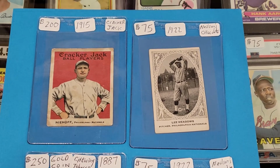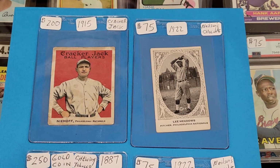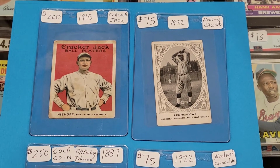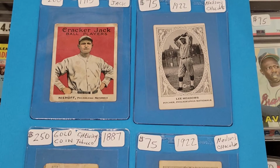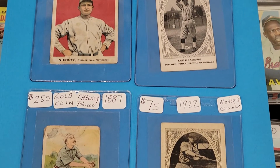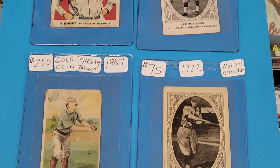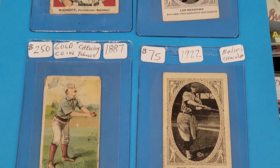I knew I couldn't get it all, but we worked out a deal where I was able to come home with the 1887 Buckner Gold Coin card, the 1915 Cracker Jack, and both of the cards from 1922. All firsts for my collection, and my first 19th century card. I'm not embarrassed to tell you that we agreed on $500 for the 4 cards.